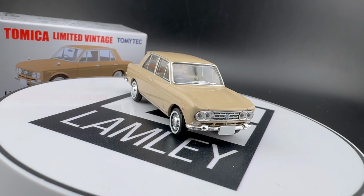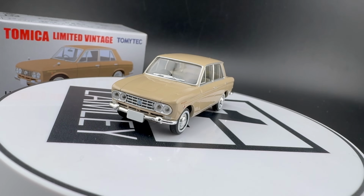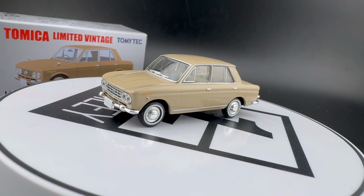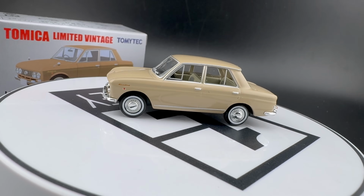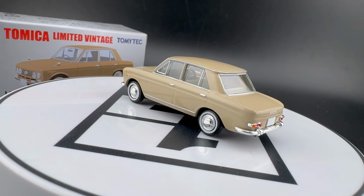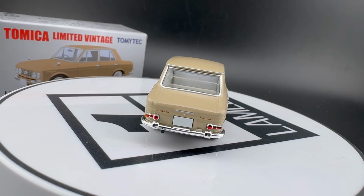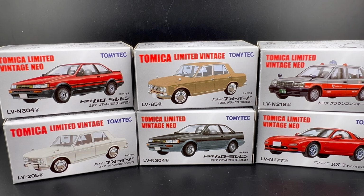So there's not much, we'll get to some of these cars. Some people don't like the fact that they don't have mirrors, and sometimes Tomica Limited Vintage will actually make you put the mirrors on, like glue them on, and I understand why people don't like that. Let's look at the other Corolla 11. Where is that? Black and gray.